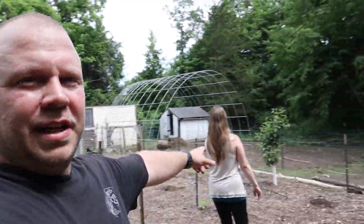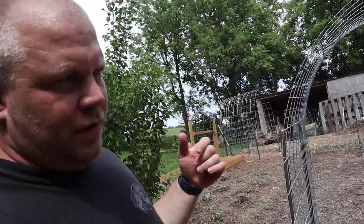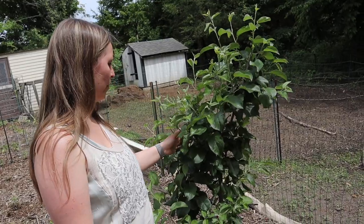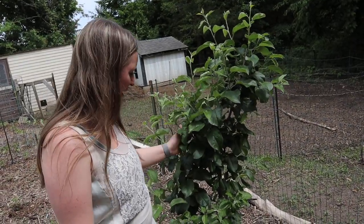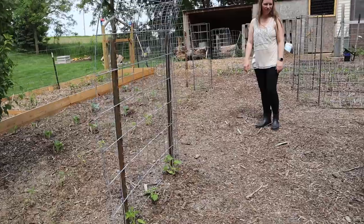We have an apple tree over here, and we planted it at the same time as the pear, and we've never gotten an apple off of that one either. But the one up front, that one's packed full. Yeah, this little apple tree has been pruned well by our neighborhood deer. So it's looking healthy, but no apples forming on it.